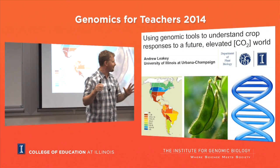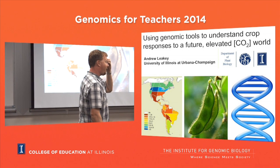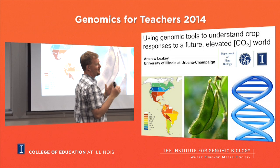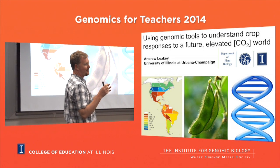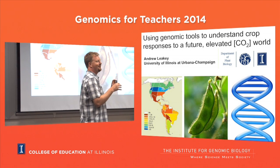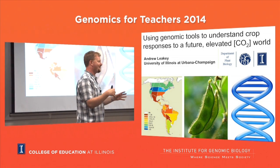I'm a plant physiologist, which means basically I'm interested in how plants work, how they function. But we do a very integrative approach to biology. So we start off being interested in plant function, and a lot of the people in the lab then try to work out what the genetic or molecular or biochemical basis is for that physiological performance. You know, why is it good in some conditions, bad in others?